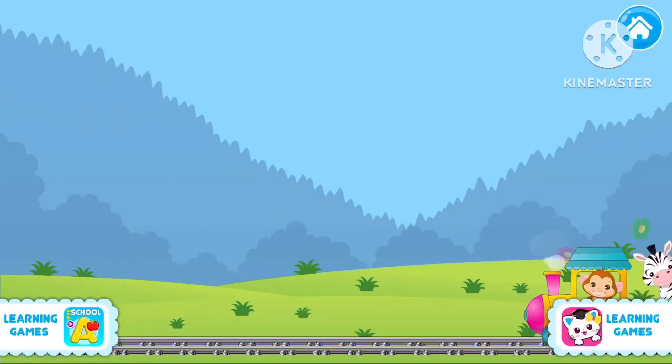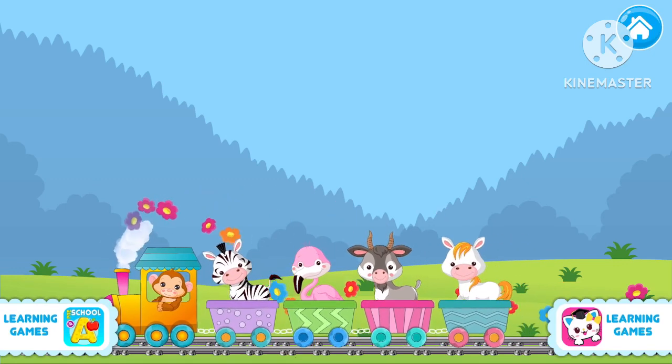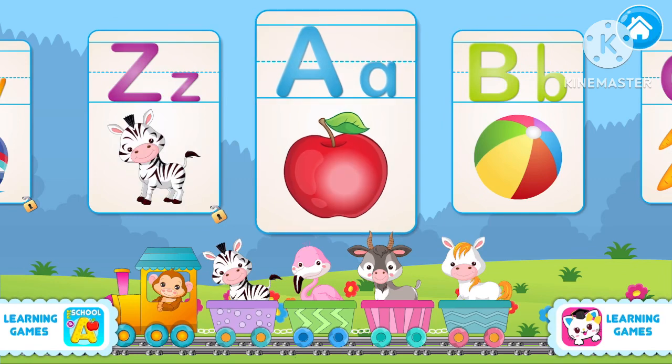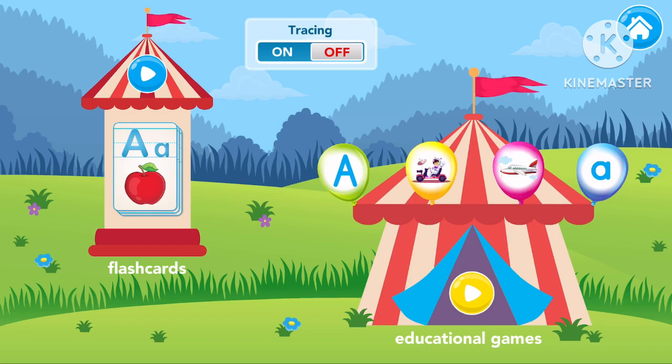Hey, do you want to go to a circus? Join Monkey Abby on her adventure. At the circus, you can play fun games, learn letters, and so much more. A. Tap one of the arrows to start exploring the circus.